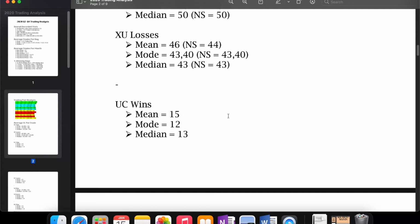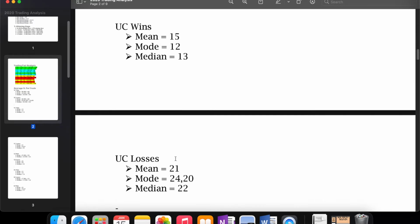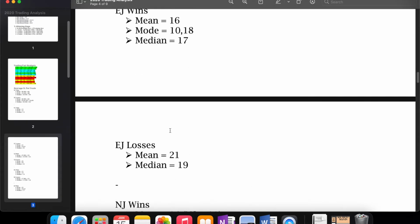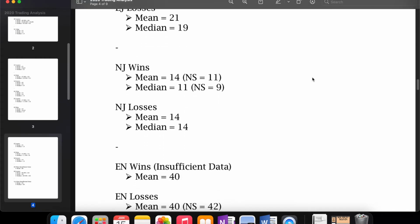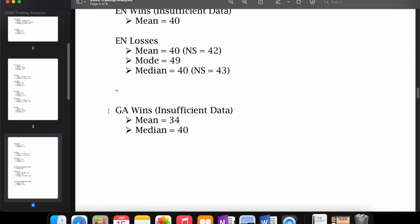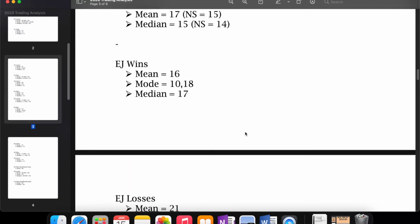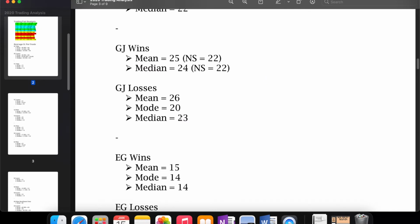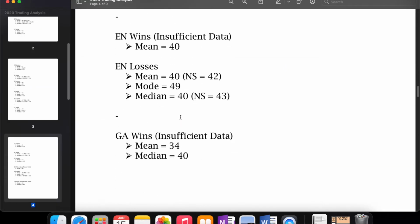I'm not going to describe it. It's for USD CAD. My SLs are obviously way tighter for GBP JPY and so on. You can just take a screenshot if you need to see this information. For Euro NSD, I didn't have enough wins, so the data was insufficient and I did not complete the full thing. Same thing with GBP AUD, and the other lower ones like EA, AG, whatever. I didn't take the data for those because there are not enough trades. I'm not trading them anyway because I learned my lesson, so that's fine.